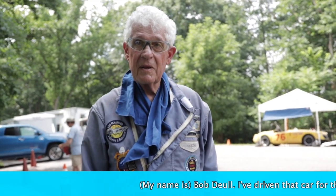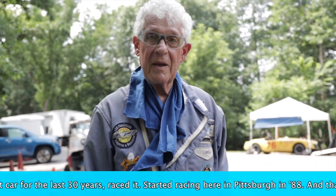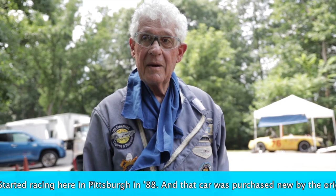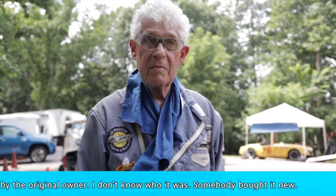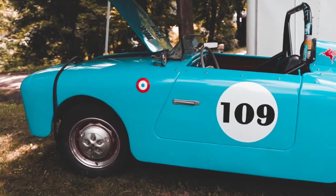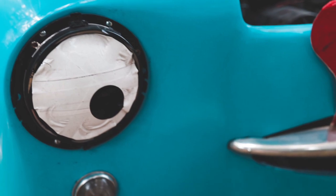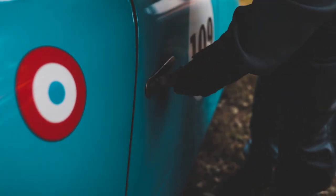I've driven that car for the last 30 years, raced it. Started racing here in Pittsburgh in 88. And that car was purchased new by the original owner. I don't know who it was, somebody bought it. This is the car that we were telling you about. It's really tiny, but if you look at the front, you can see the tongue and the eyes, and it's pretty neat.